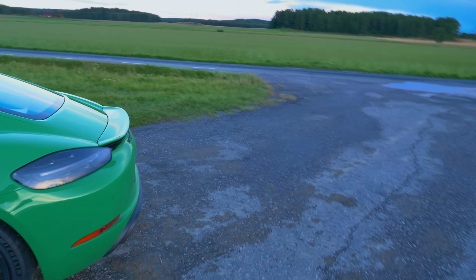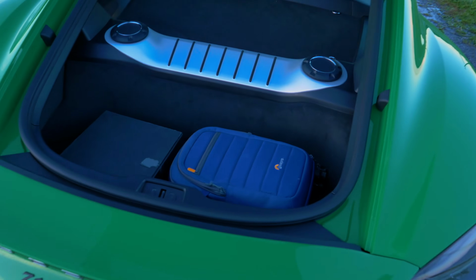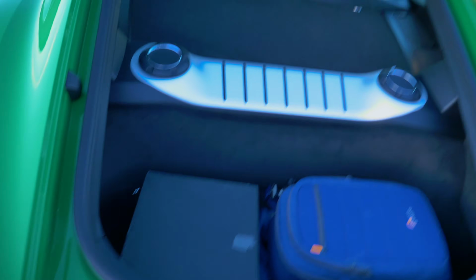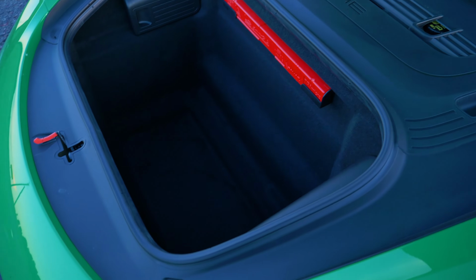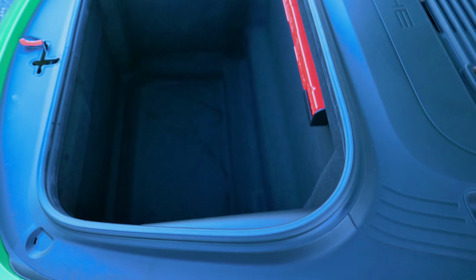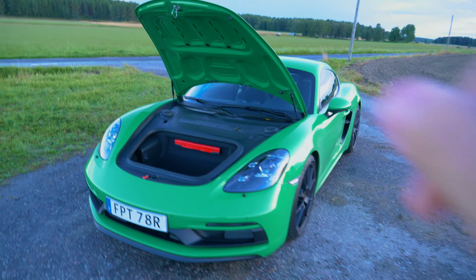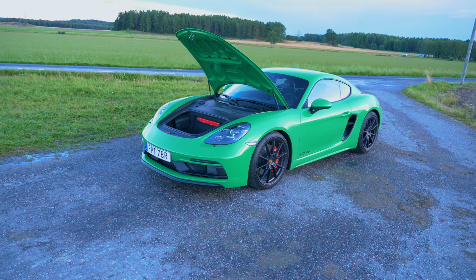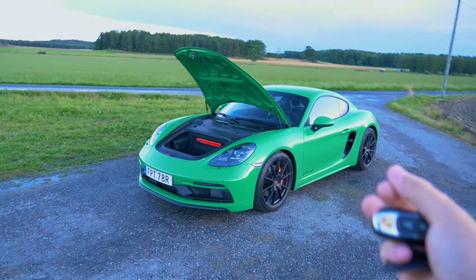Let me show you. First off, the trunk is reasonably big. Actually, it fits all my filming gear here quite easily. And then the frunk, here it is. And this one is deeper than you might expect, actually. And both of these boots combined, right? The frunk and the trunk give this car bigger storage capacity than a VW Golf. So yeah, I would say that's quite practical, especially for this kind of a car.